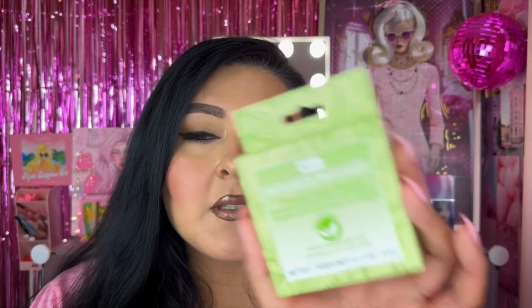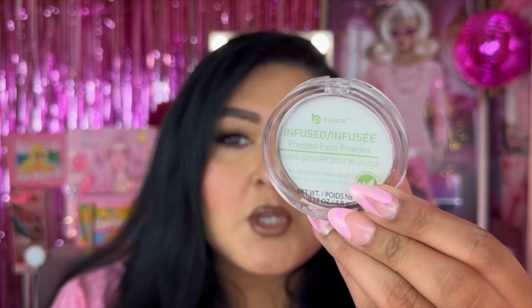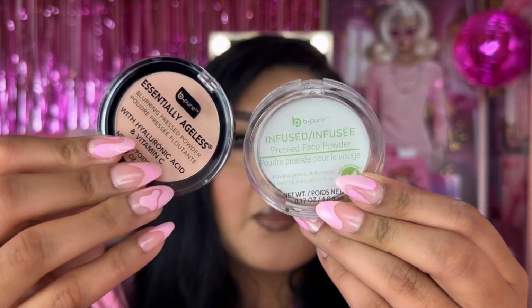I also picked up the Be Pure Infused Press Face Powder, and this is just their translucent one. It provides a smooth and matte finish. Really love this one as well. You can't really pick a favorite. I really like both of them. One is just translucent vibes and the other one has a little bit of a tint to it.